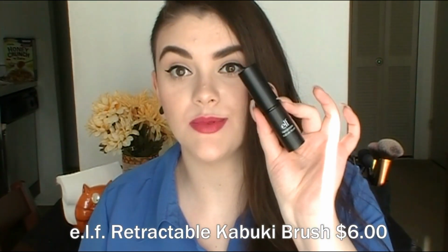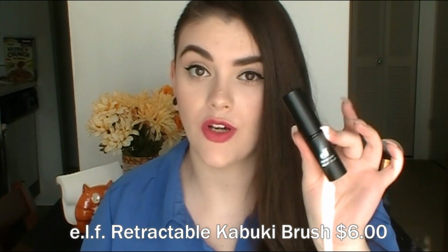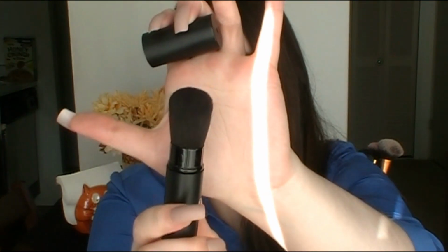And I almost forgot because I had this in my purse. This is the new Studio Retractable Kabuki brush. I have this in my bag 24/7. I don't leave home without it. This is what it looks like. Really nice, sleek packaging. You remove the lid, and then you push this part down like that, and there is your brush. I absolutely love it.